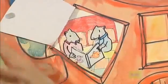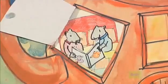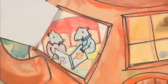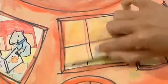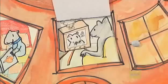Squeak. Two little mice in bed, reading a bedtime story. I wonder who's behind this window. Oh, it's Dad Mouse. He's watching television.